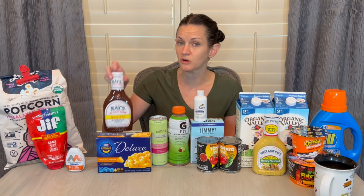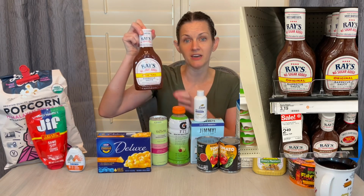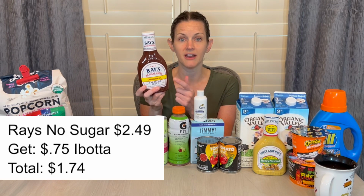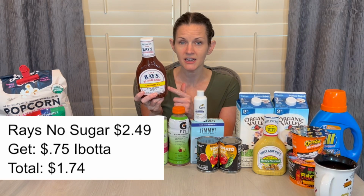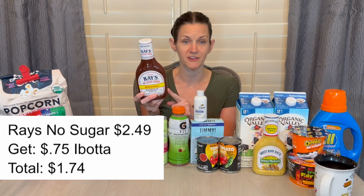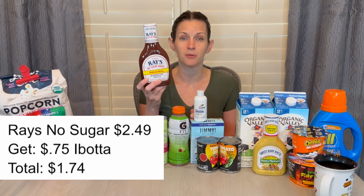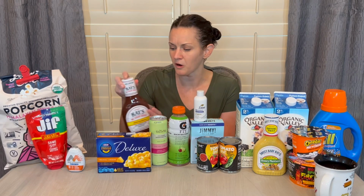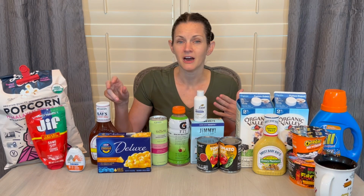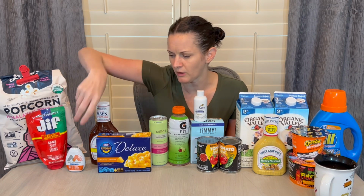Now, when I was in the store, again, this was not in my app, but I saw these Ray's no sugar added. They were on sale at $2.49. And then I scanned it in my Ibotta app just to see if there was an offer, and there was for 75 cents. That makes the barbecue sauce $1.74. I remember when the stock-up price for barbecue sauce was right at $1. I haven't seen that good of a deal on a name brand barbecue sauce in a while.